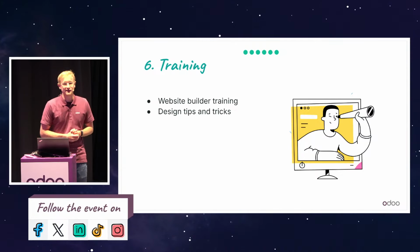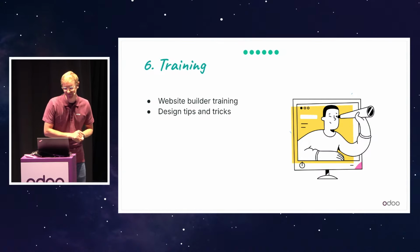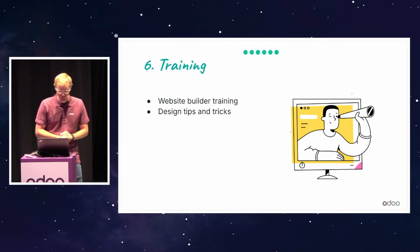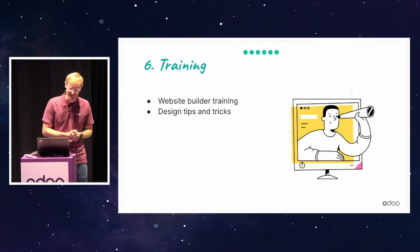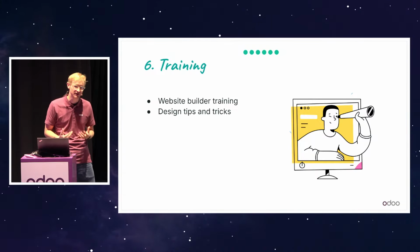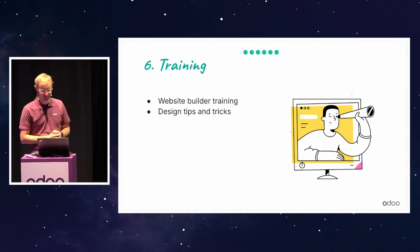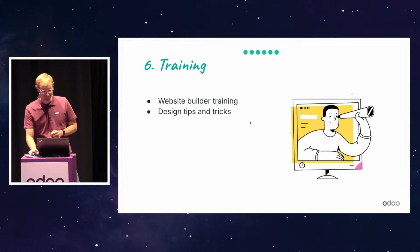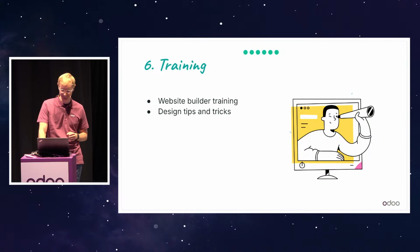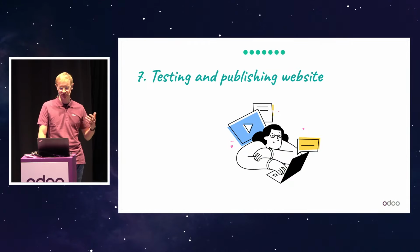Then we train the user. As I said, we have a train the user approach. The goal, of course, in this step is for the user to be able to use the website without totally destroying it. Because sometimes when we create website and we give access to users that are not trained on how to edit a page, they usually have a tendency to lightly destroy it. So we give a really good training, design tips and tricks to keep things beautiful. Then finally, there are some testing and we publish the website.